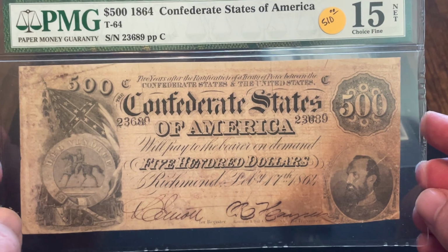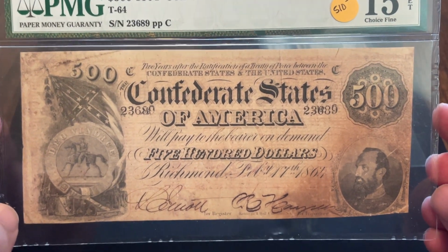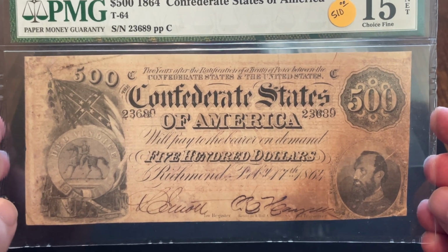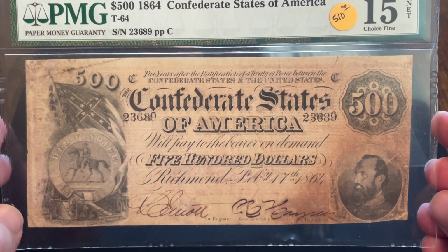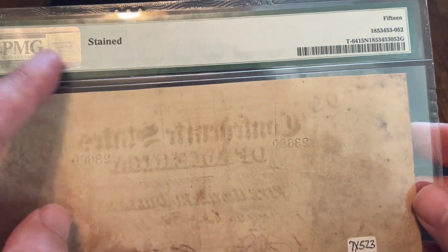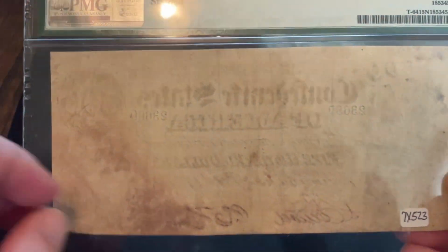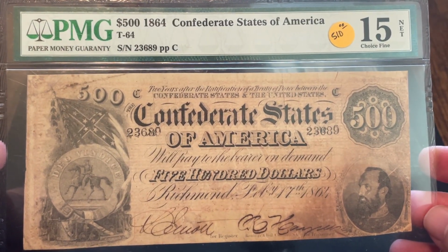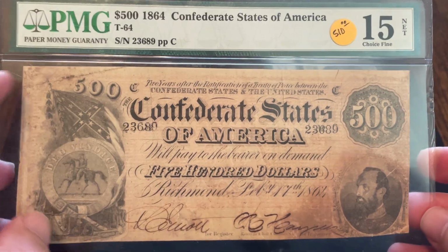So this one being graded, yeah, I did overpay for it a little bit. $510 for a 15 is a little high. But like I said, I saw it, it was graded. Most of the ones I see weren't graded. So this particular one I jumped on just to make sure that I had one. Nothing on the back of this one. It does say stained. You can see the stain over here. So that's number 9, my $500 1864 Confederate States of America, my T64.